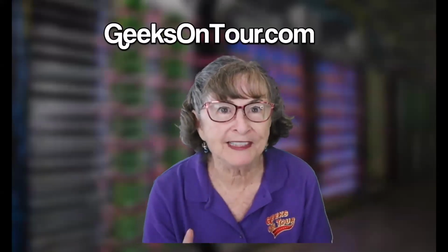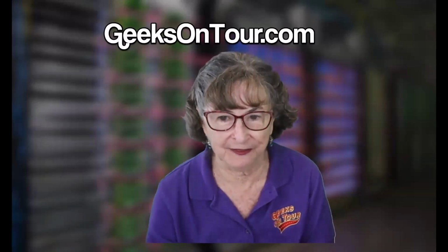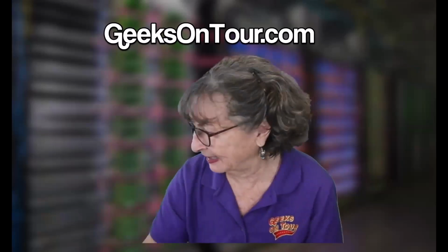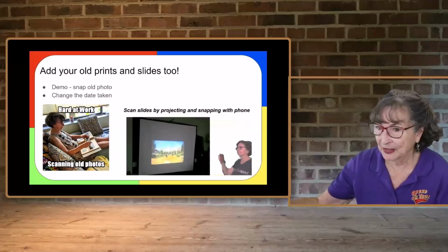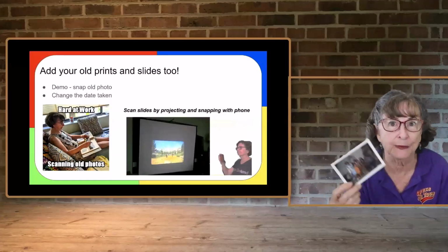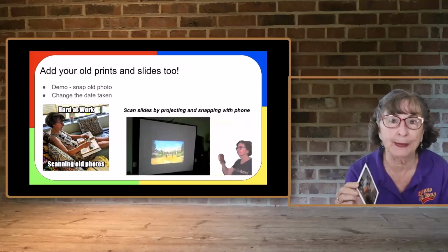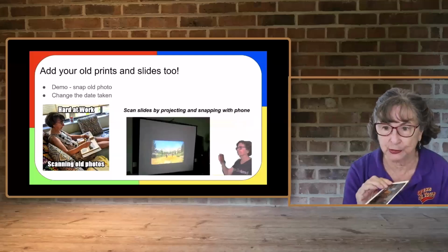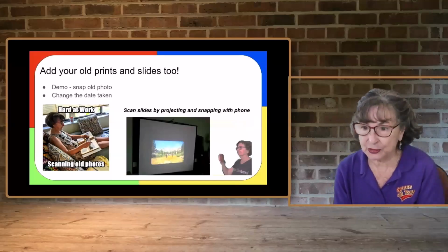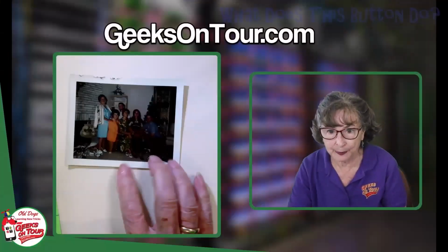Now, there's one set of photos that did not get discussed in that little video, and that's old prints and slides. So I'm going to show, I ran into this little photo the other day that looks like it's my family at Christmas, and on the back it says 1982. I want to capture that. So I'm just going to take my phone and take a picture of the picture.